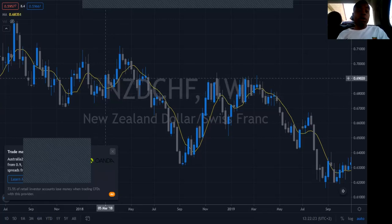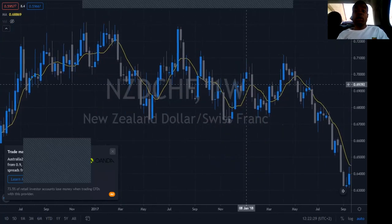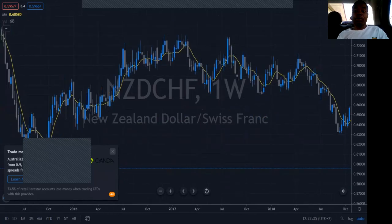Of course, I wasn't going to take this one because it was too much of a risk. The risk was too much here. It was too much because I don't like taking trades like this.